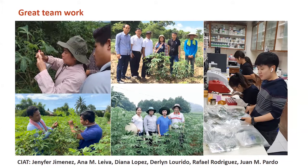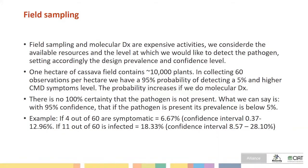Here we can see the team from Laos, Cambodia, Vietnam, and Thailand. The group from Dr. Wanvisa Sirivan also helping us to standardize the protocols for diagnostics and surveillance from the beginning. And in the bottom part of this slide, you can see the names of the people at CIAT involved in standardizing the diagnostics tests and running the guides and the protocols that were shared with all of you.